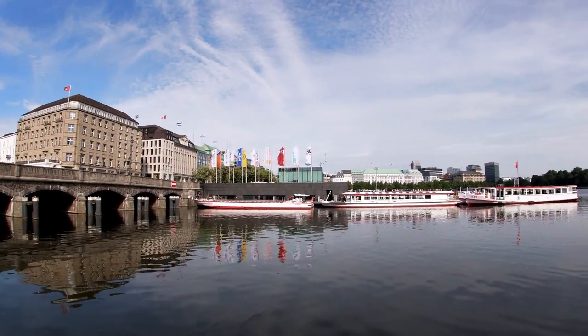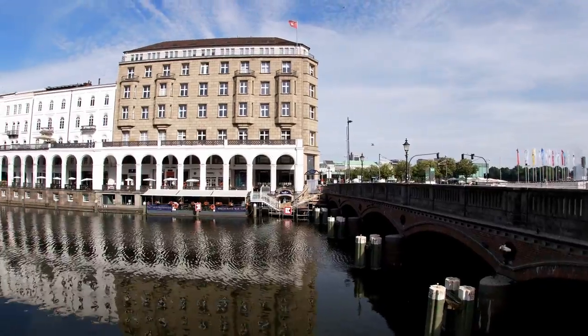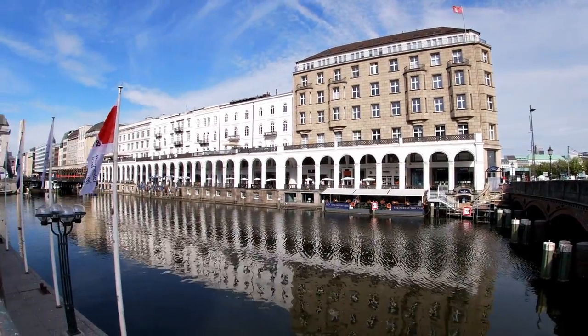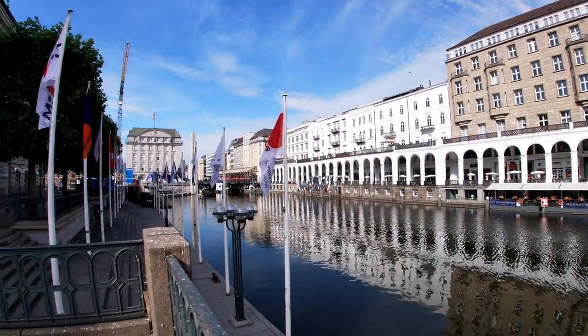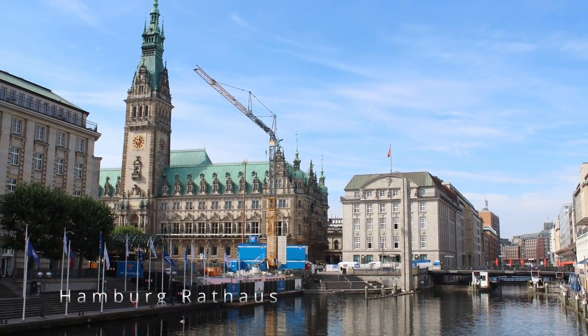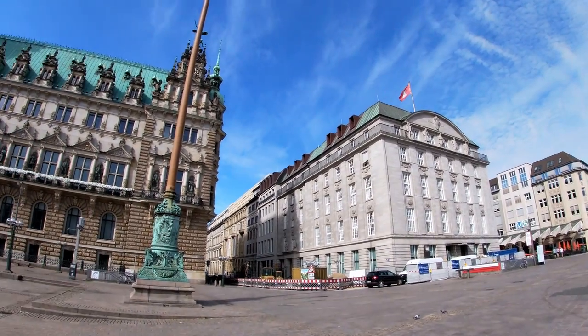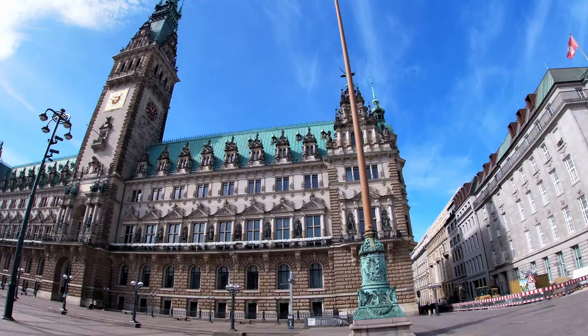Hamburg, also known as the Free Hanseatic City of Hamburg, is the second largest city in Germany after Berlin. The Hamburg Rathaus, or City Hall, is the seat of the local government. This Neo-Renaissance-style building was built in the year 1897.